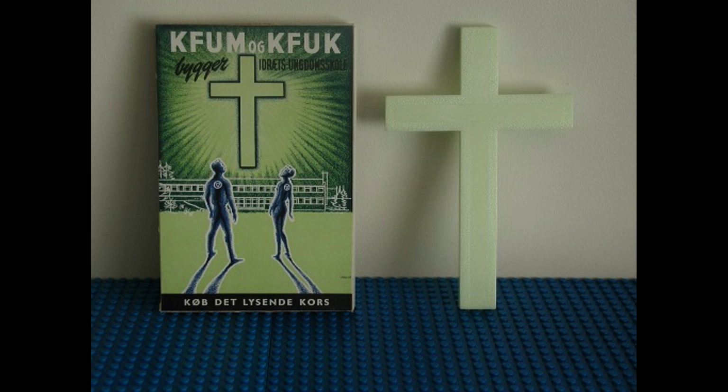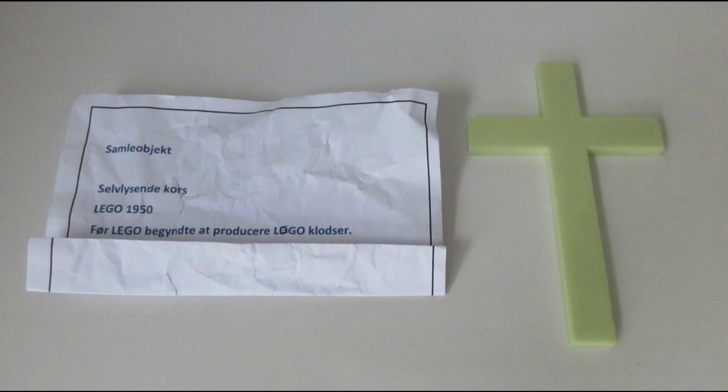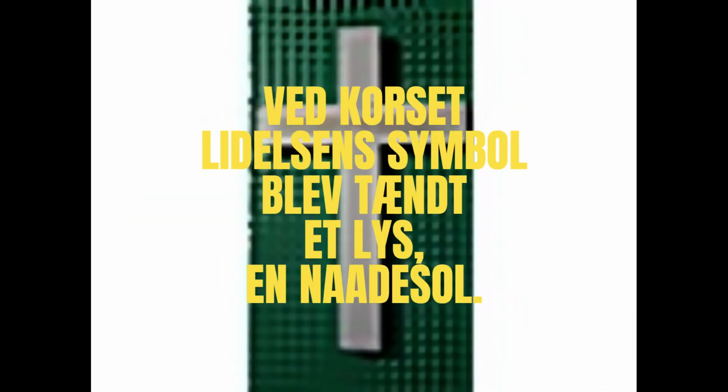For the final entry on the iceberg, we have this glow-in-the-dark LEGO Peace Cross. These crosses are Christian crosses produced by the LEGO Group from 1952 to 1958 as fundraisers for specific churches and organizations. These were likely distributed in Northern Europe by these organizations, not by LEGO itself.